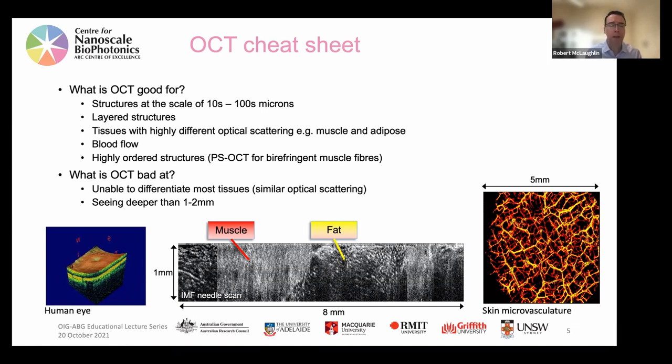Once again, like most technologies, there's a ton of stuff that OCT is not useful for looking at. It is unable to differentiate most tissues. Most samples, if I look at them, everything's just going to be a mess of gray because the optical backscattering properties of most tissues look pretty similar. So in a lot of applications, I actually won't necessarily see any structures.